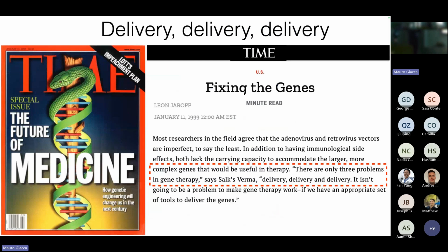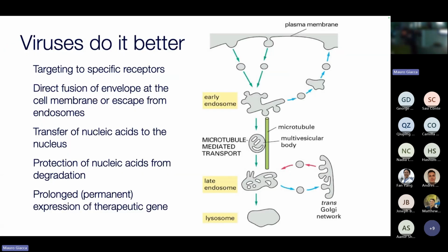At the beginning, in the 90s, one of the famous pioneers in the field, Inder Verma, one of the founders of the Salk Institute, a very interesting scientist, one of the most clever I've ever met, was asked by a journalist, Dr. Verma, according to you, what are the main problems that gene therapy has to face to be successful? And he answered, oh, I see three problems, and the problems are delivery, delivery, and delivery. And this remains true also now. So the problem of gene therapy or RNA therapy or nucleic acid therapy in general is transferring genes into the cells.